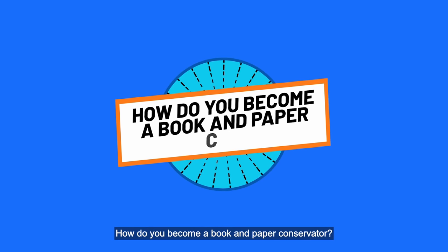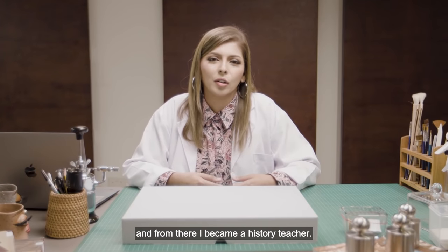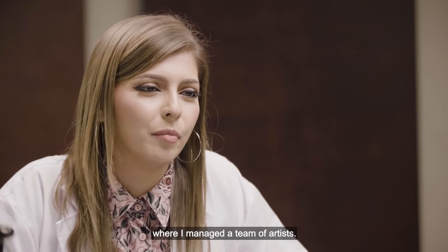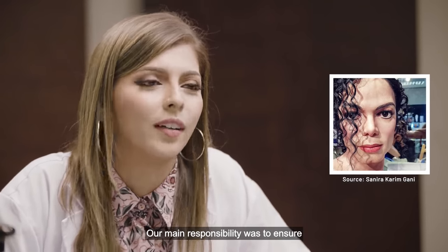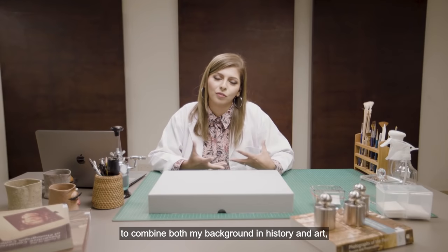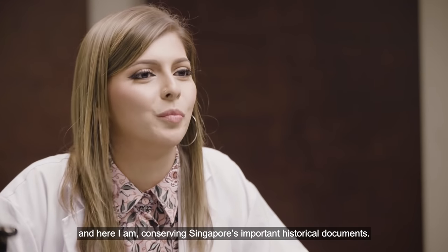How do you become a book and paper conservator? I studied history and political science, and from there I became a history teacher. But I've always had a very close relationship with art. So from teaching, I joined Madame Tussauds Singapore, where I managed a team of artists. Our main responsibility was to ensure that the wax figures looked as lifelike as possible. So from there, it was a very natural progression to combine both my background in history and art. And here I am conserving Singapore's important historical documents.